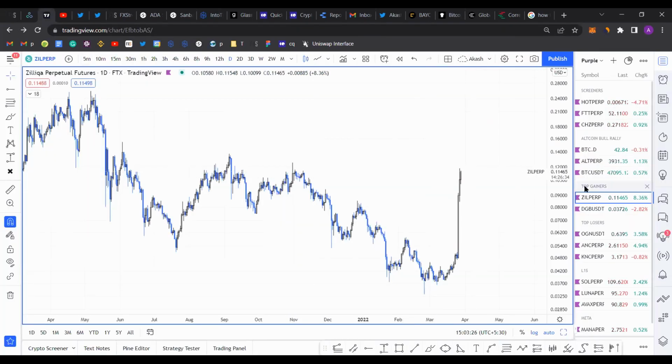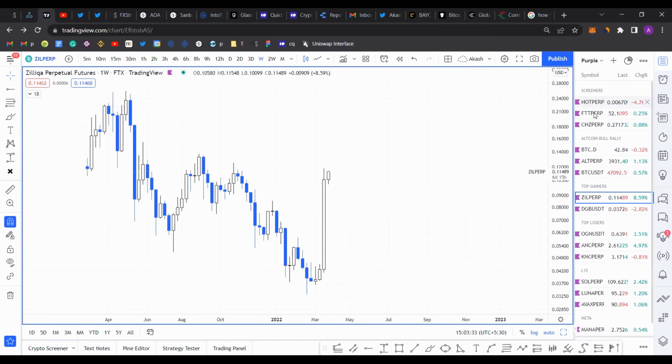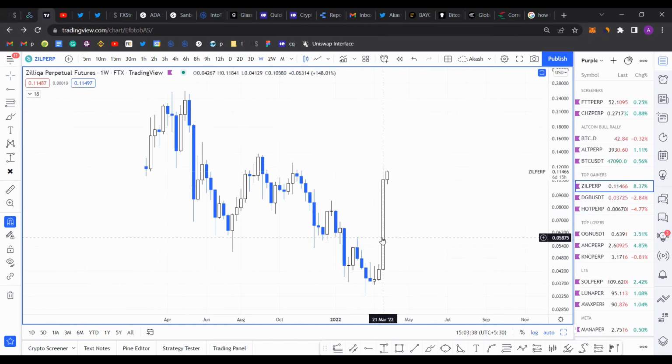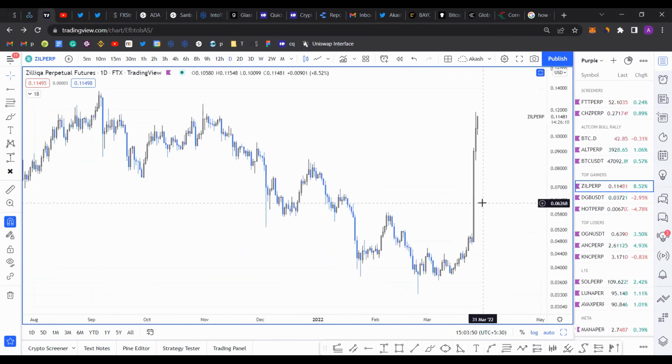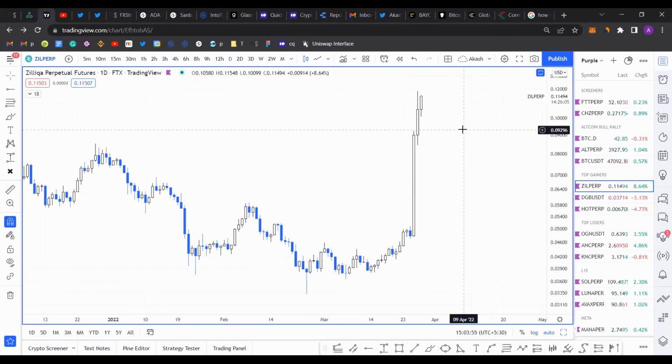So the top gainers of the week were basically Zilliqa, DigiByte, and HOT. So Zilliqa rallied roughly 140%, an upswing that seems like it's going to continue, right? So let's take a look at what happened with Zilliqa and why it actually rallied. The major reason why Zilliqa rallied was their foray into the metaverse with something called Metapolis.